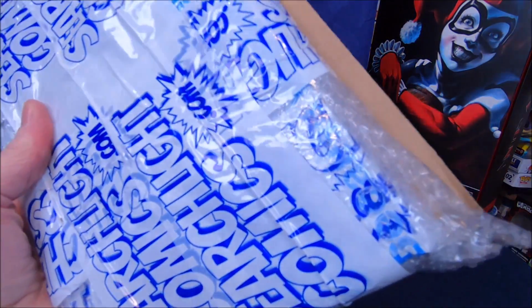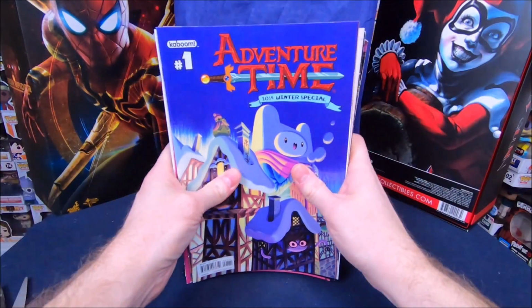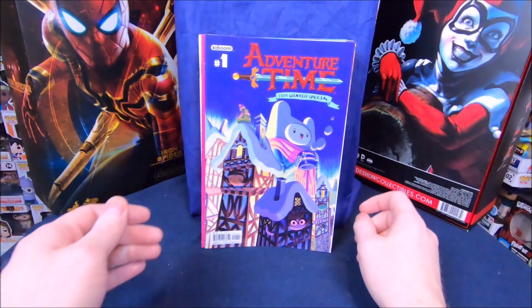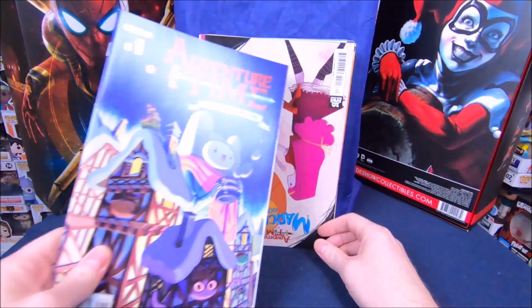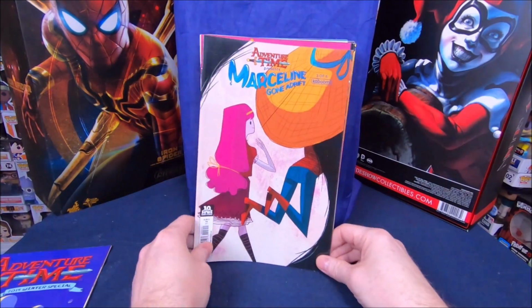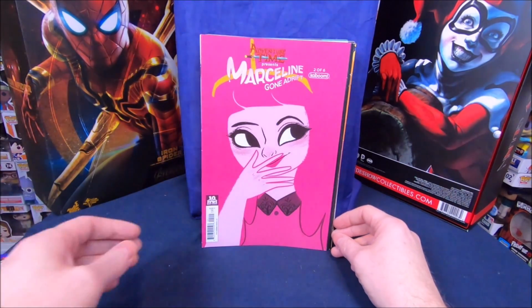All right, so all the comic books were in this kind of bundle. They look like they arrived in pretty good shape. Okay, so this whole stack here, these were $1 a piece. Let's see what we got. I do really enjoy collecting Adventure Time comic books because I love the covers and I love Adventure Time. We have the Winter Special 2014. We have Marceline Gone Adrift number 3. I don't think I have any from this series, so I'm actually really happy to get that.